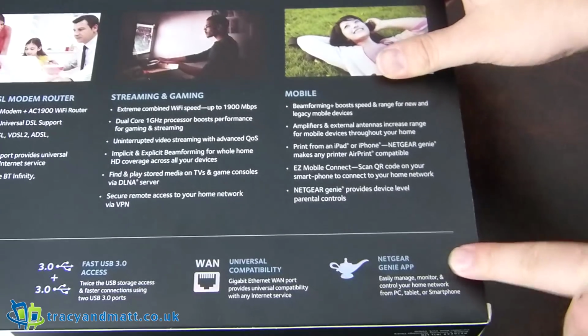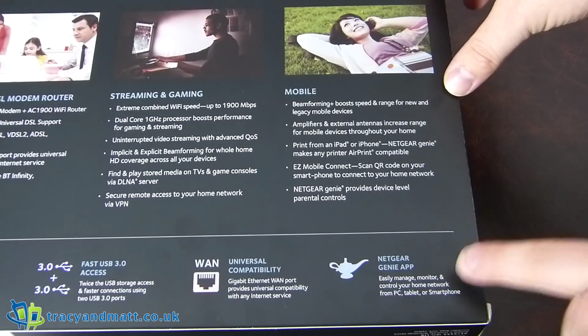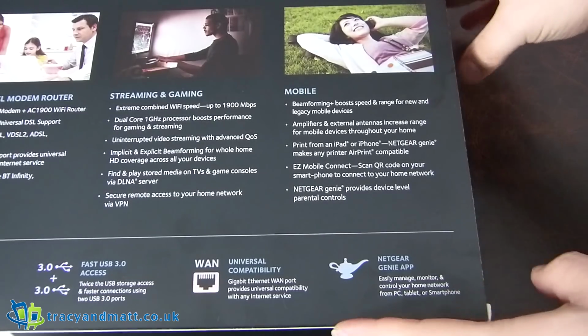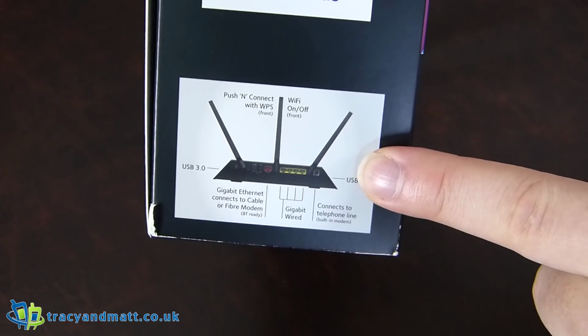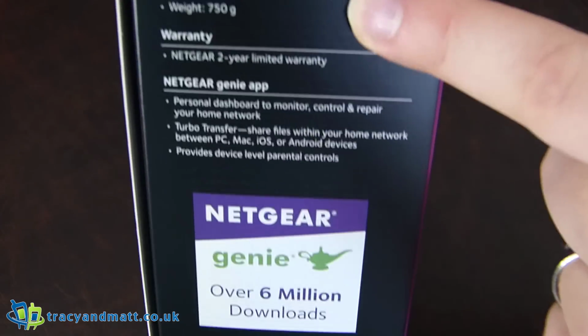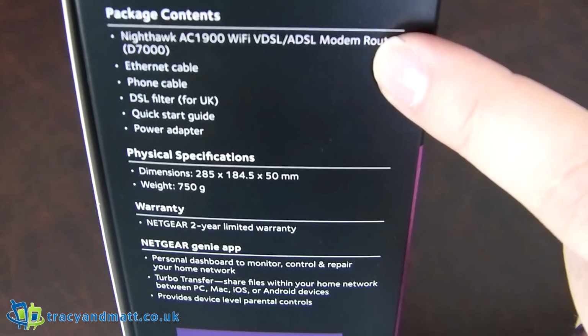Netgear Genie app. I'm quite interested to see this. This is one of the reasons why I asked for this particular one, because I want to see what the app is like. Netgear, over 6 million downloads for the Genie app. There's a basic look at the device. And, of course, the all-important contents and physical specifications. Well, what we'll do is we'll open it up and have a look at it, and I'll go through the specifications as we're looking around the device.